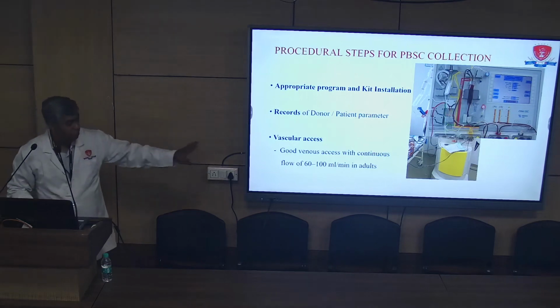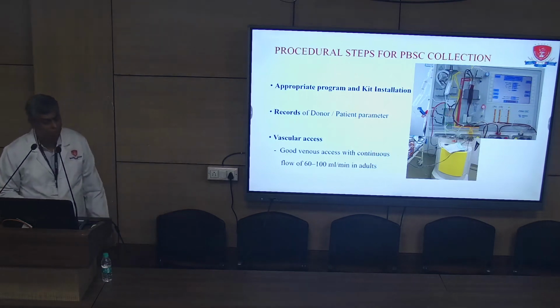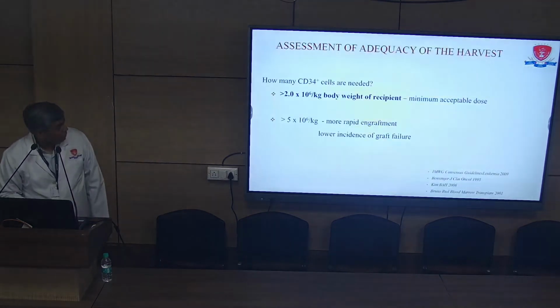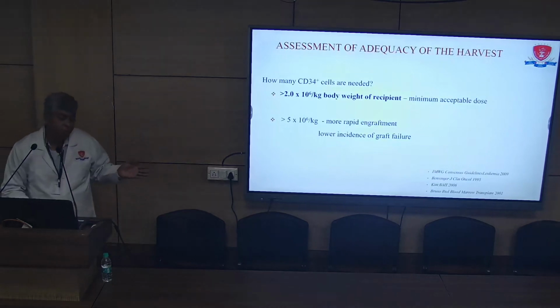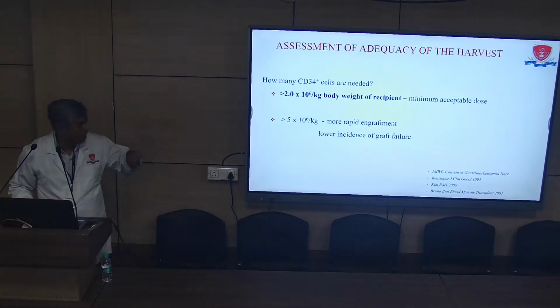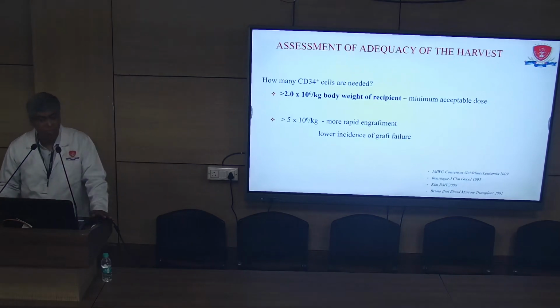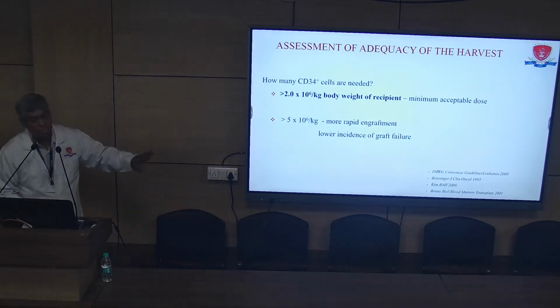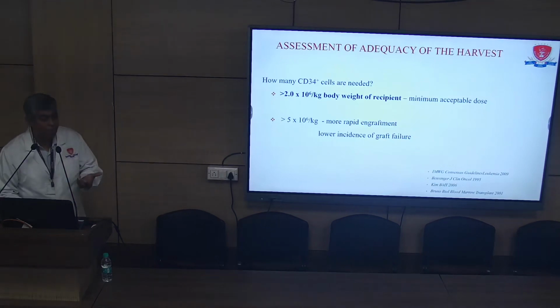During the collection, we closely monitor the adequacy of our product by seeing the color of the bag. And then we have to check CD34 cells in our product, because it is normally considered that if the product has more than 2 into 10 to the power 6 per kg body weight, that is a sufficient dose. And if we collect more than 5 into 10 to the power 6 per kg, then the engraftment is very fast, and hematopoiesis is achieved earlier. So we have to be very careful during collection, continuously checking the machine and product color to achieve our desired dose.